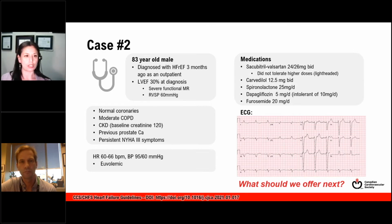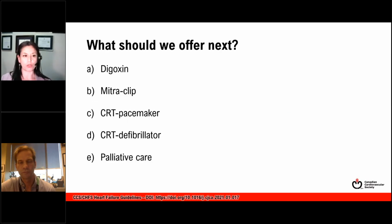You can see his ECG there. He does have a wide QRS. So in this case, which is a little different from the first case, what would you offer this gentleman?